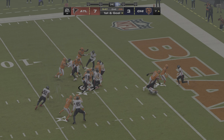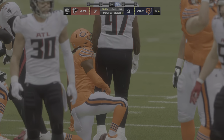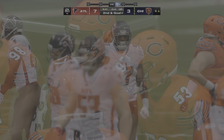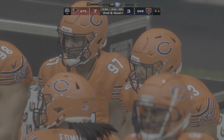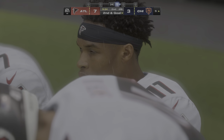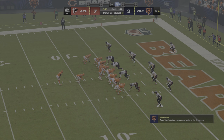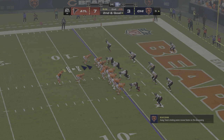Here's Swift. And he's brought down right at the 5-yard line. Give him 2 on the play. Not a whole lot there on first and goal, and that's what you're looking for defensively. He'll certainly live with giving up just a yard or two in this situation. And the ball smack dab on the 5-yard line. Here's second and goal.